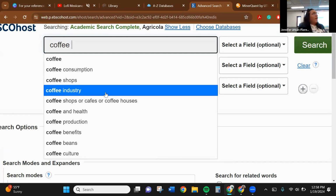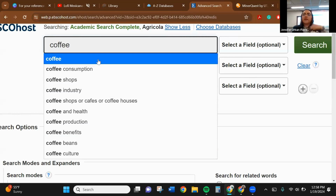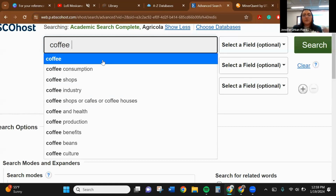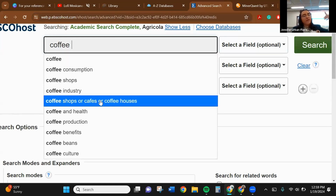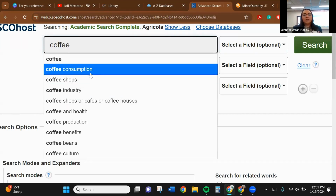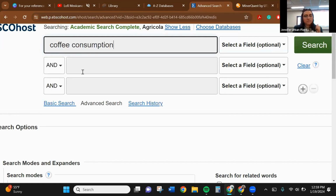So if I'm searching for something and I don't know the keyword or the terminology, maybe I'm a little bit stuck, this is really going to help you unstick yourself. And it's going to allow you to see what else is out there. So coffee consumption, coffee industry, coffee shops or cafes or coffee houses. So let's do coffee consumption.